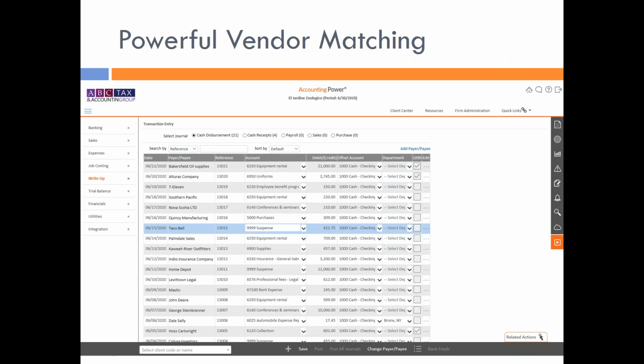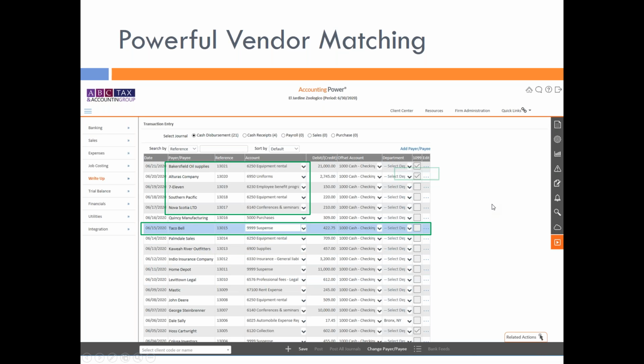The system has powerful vendor matching. So as you can see, the first 5 vendors here, we recognized from the bank statements that were imported. We then default to the correct standard expense account. If you happen to have one who is new, like in this case, Taco Bell has never been used before, you simply add the payee or payer or vendor, and then the next time that one is set up, and that's one more transaction that'll come across automatically for you in the future.